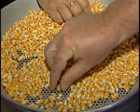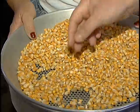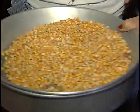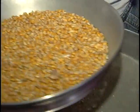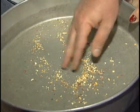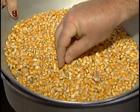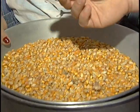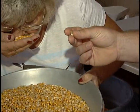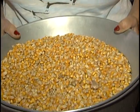Those are the damaged kernels right here. See that? Yeah. And then what she's doing is shaking for foreign material. Show them what the foreign material is. See, that would be the fines, the foreign material. That gets discounted if it's over 3. Then you pick the damage out, like these damaged kernels, you pick that out and you weigh it. And you see if it's above 5% or not. If it's under 5%, it's fine. That's what the industry allows. Excellent.